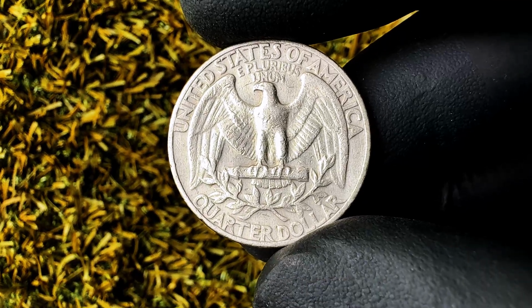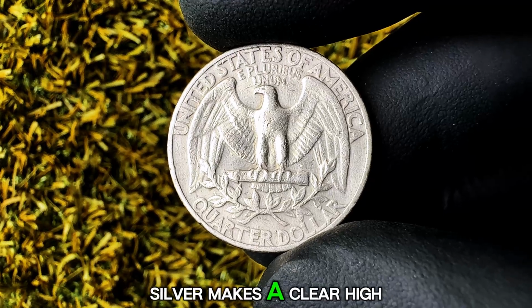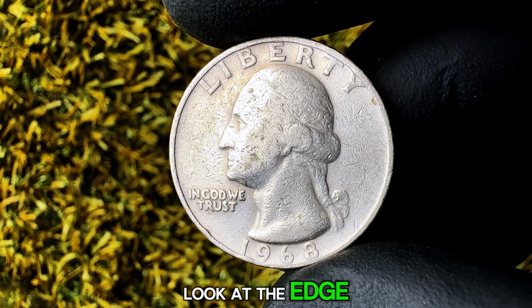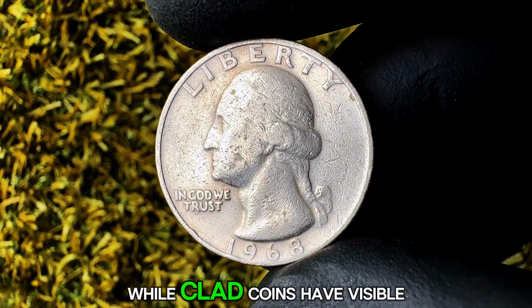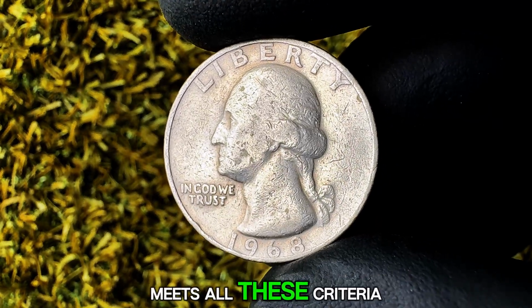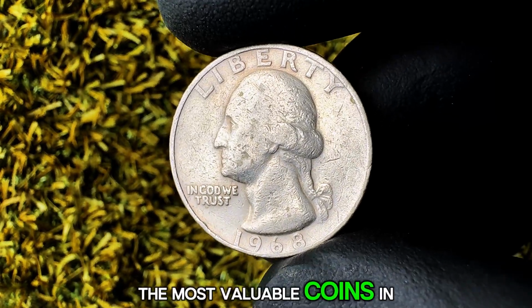Listen to the ring. Drop the coin on a hard surface. Silver makes a clear, high-pitched ring that's very different from clad coins. Look at the edge. A silver coin has a solid silver edge, while clad coins have visible copper layers. If your 1968 quarter meets all these criteria, and has no mint mark, it might be one of the most valuable coins in America.